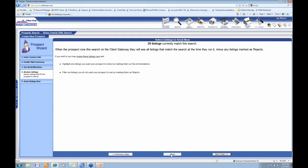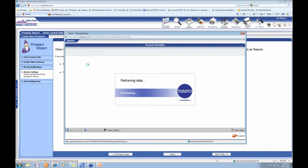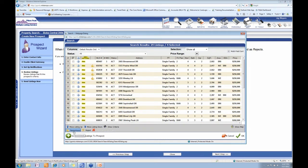What about those? If you don't want your client to see those because you've already looked at those and sent them the ones that were important, then you're done. If you want to review those, the 29 that currently match the criteria, click on the button that says Review These Listings Now, and then go through and put a check mark in the listings that you think your client would be interested in, and then you can go in and recommend those listings. You click on the button that says Recommend, okay?